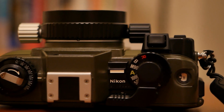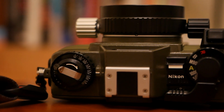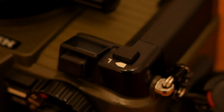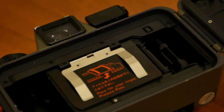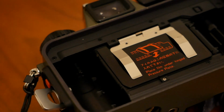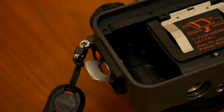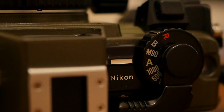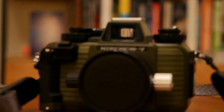And a camera like this obviously comes with some special lock functions. So there is one for the film back hinge and a convenient shutter lock. And interestingly, the camera comes with the same shutter as the famous Nikon F3 and even the same super smooth film advance lever as the F3, albeit modified for underwater use.